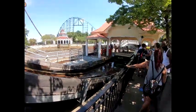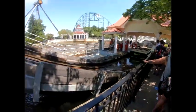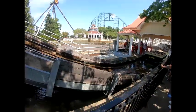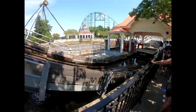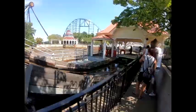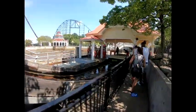Looks like, just like on Universal, they are allowing you to take your mask off for the water ride. So that's something to note there too. I know they did that on the two Universal water rides I had, and it looks like it's the same policy here, that you can take your mask off for the water rides.